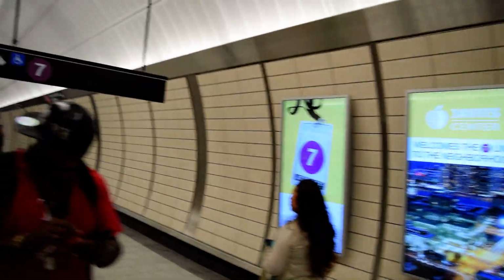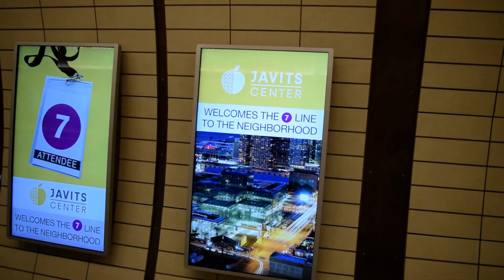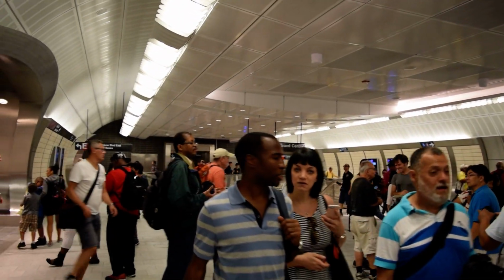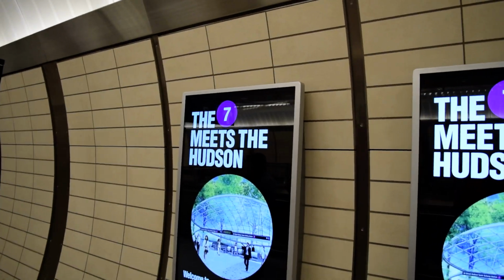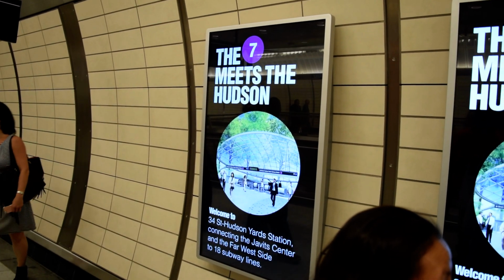If you were wondering about the Javits Center, Javits Center welcomes the 7 line to the neighborhood. Wow. As part of the 7 extension. Hudson Yards Station, connected to the Javits Center and the far west side to 80 subway lines.